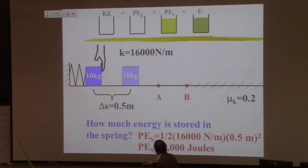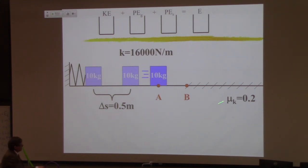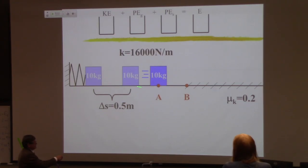And then we said, well, there's no kinetic energy. If I call this height 0, the table, there's no gravitational energy, so this spring energy is the total energy. And then we release the block. We let go, and it takes off. And remember, these hash marks indicate friction, but where there's no hash marks, that's a frictionless surface, okay?